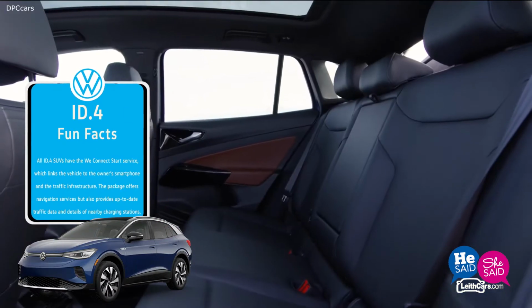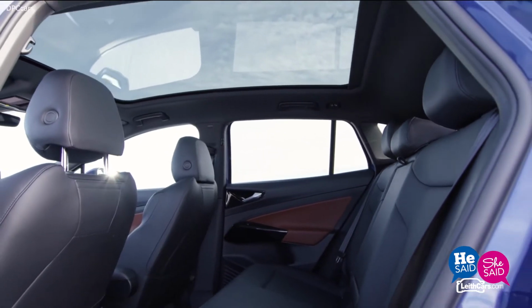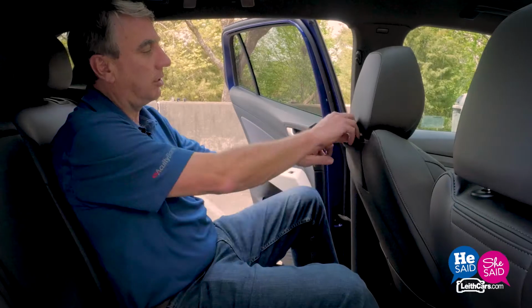First of all, you've got a lot of room back here in the back seat. Your legs don't touch the back. The other thing that is nice is they got a little pouch here that you can put your cell phone in. Super handy.